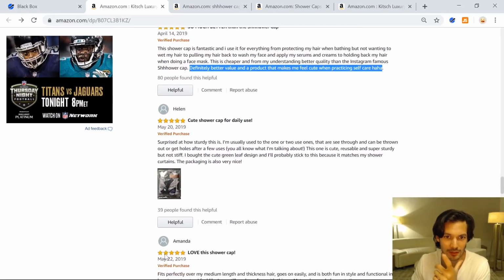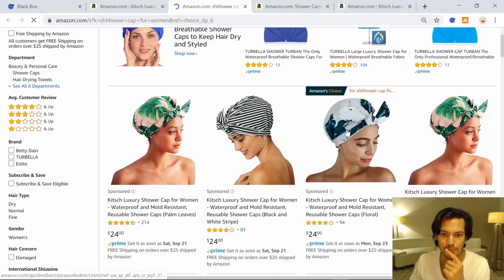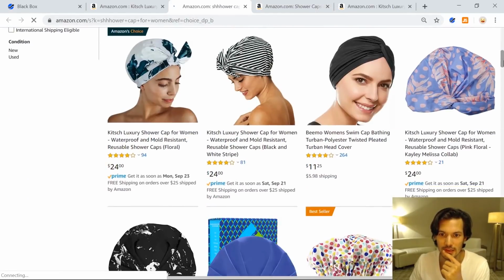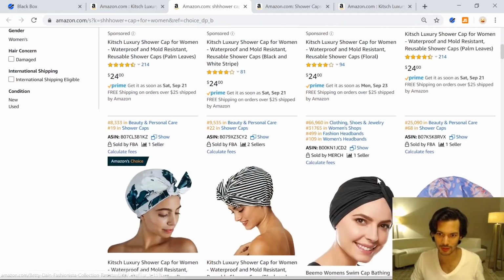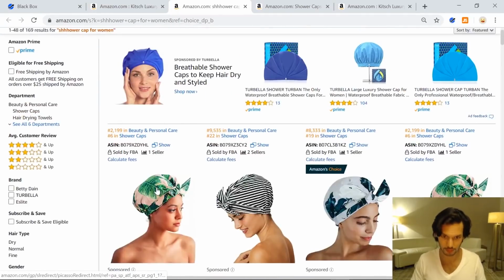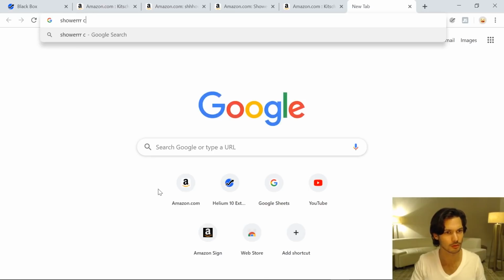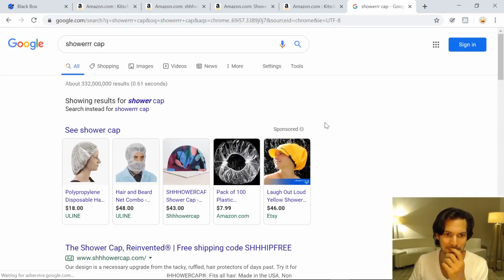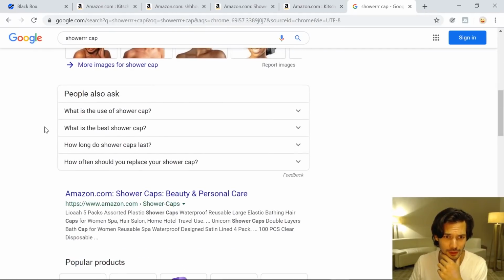So getting back to this now, I want to know more about the external Instagram famous shower cap, whatever that is. Let's try and load this again. Yeah, so these guys clearly have a monopoly, shower cap. I'm going to try Google next. These guys have a monopoly on this sort of keyword. Shower cap, like that. Shower cap, reinvented. Right.